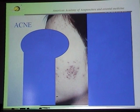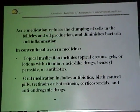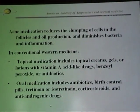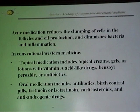Nearly 17 million people in the United States have acne, and it is one of the most common skin diseases in the USA. Acne medication reduces the clumping of cells in the follicles and oil production, and diminishes bacteria and inflammation. In conventional Western medicine, topical medicine includes creams, gels, or lotions with vitamin A acid-like drugs, benzoyl peroxide, or antibiotics. The oral medications include antibiotics, birth control pills, tretinoin or isotretinoin, corticosteroids, and anti-androgenic drugs.